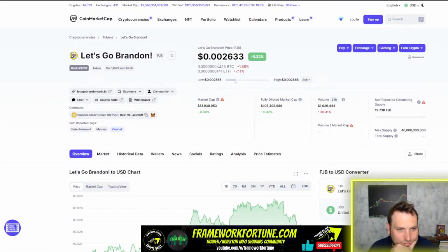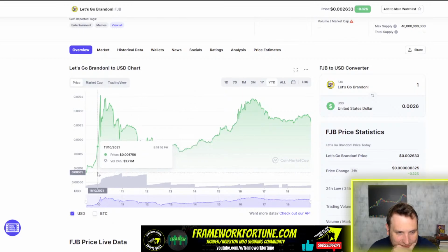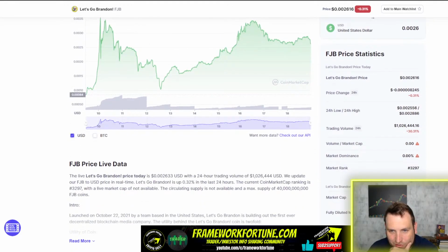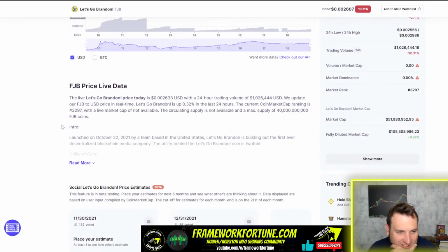Currently 2.0026. This thing's been around a little bit, actually. How long has this thing been around? Oh, so it's been around since November 10th. So it's been around 10 days so far. So it's just a meme coin. There's probably no reason to get this. It did have 1 million in trading volume.